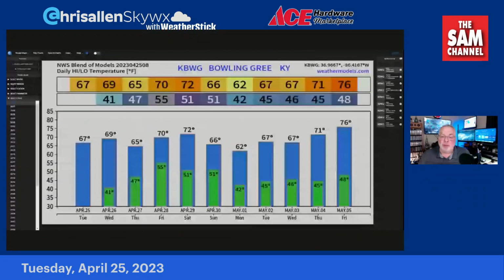Here's a look at the 10-day blender now, and you can see that we do moderate temperatures. It's just going to take a little bit before we get there. We'll go mid to upper 60s today, then around or near 70 tomorrow, back into the mid 60s on Thursday. That's when we'll start to see the better chance of rain moving into the area. Then we go 70, 72 for Friday, Saturday. Another little bit of a cool down thanks to a cold front as we get into Sunday and Monday.